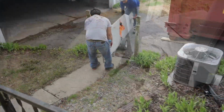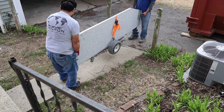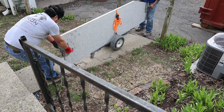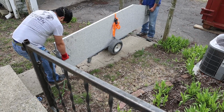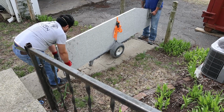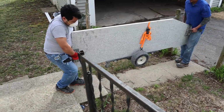In this clip, the guys are using a large wheeled cart. We call it a stone cart, and it's really just made to roll along the ground. They use this to help their backs. This is the heavier piece. This weighed probably 275 to 300 pounds, and it took everything they had to get in there, but that cart really helps them out and helps them move that thing into the house pretty cleanly and safely.